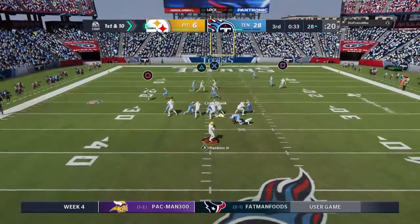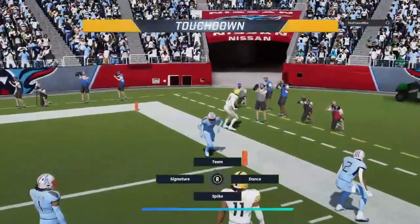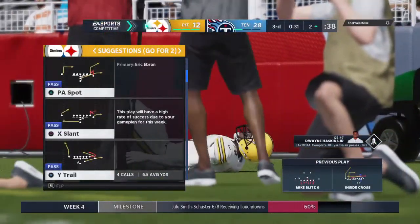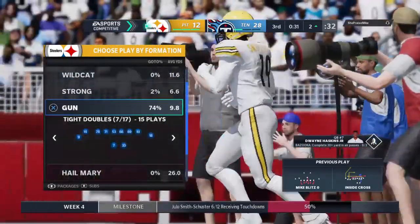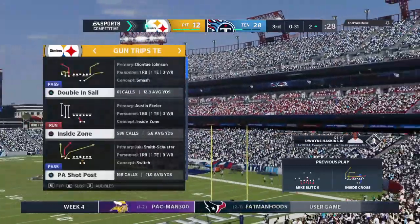On 1st down, it's Haskins. And he's in. Touchdown, Steelers. Juju Smith-Schuster, his 6th touchdown of the season. And the Steelers are able to cut into that deficit. Great corner route there. Not only able to catch it, turn it upfield, and get into the end zone.